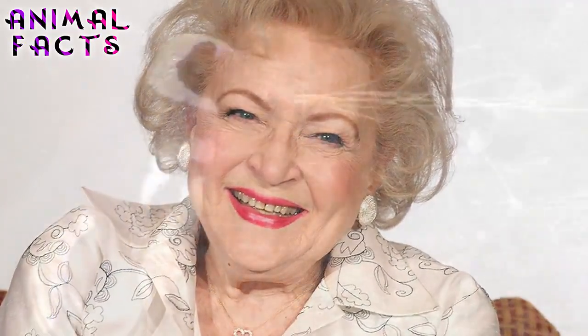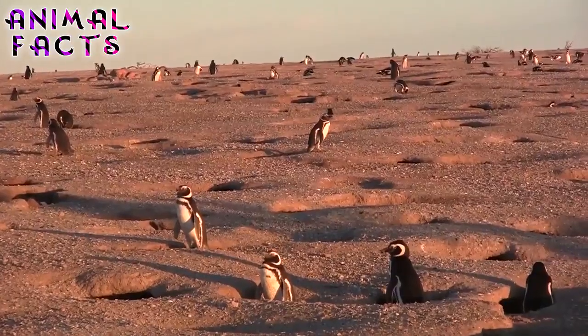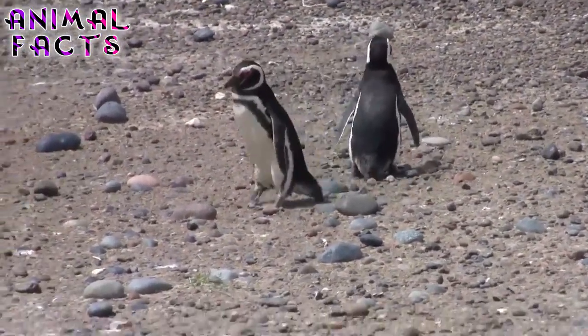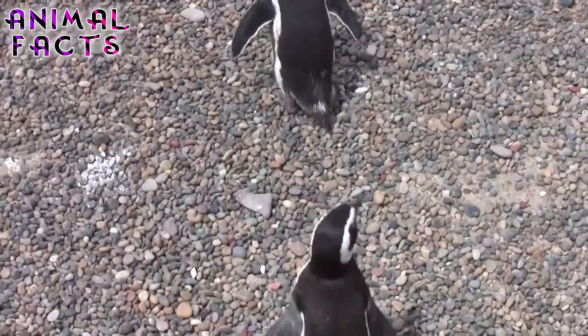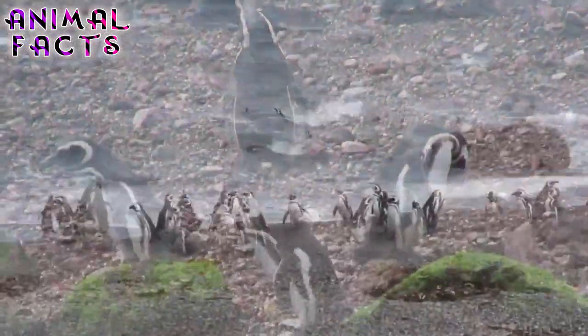Number 3. Watch out, Betty White! Magellanics have the longest average lifespan of any penguin species. Whereas other penguins can live anywhere from 6 to 27 years, they can live up to 30 years. That is, if they don't succumb to threats like predators, commercial fisheries, and pollution. Biologists believe that chronic oil pollution off the coast of Argentina kills more than 43,000 Magellanic penguins every year.